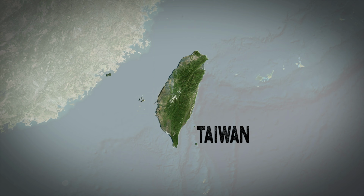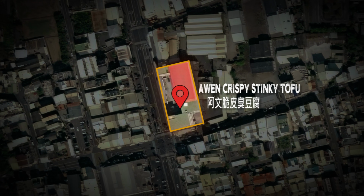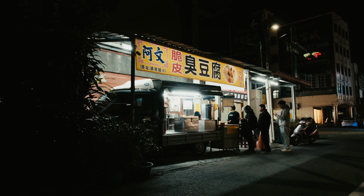To start chasing down that unmistakable funk, we head straight to Chunhua, a place where the air is thick with tradition and where I'm about to get my first taste of the real deal. I've got to be honest, it smells kind of good, not all that stinky. Maybe it is a good initial step into the world of stinkiness. Let's give it a try.